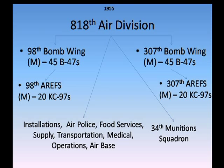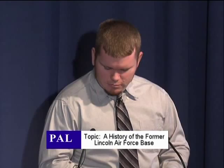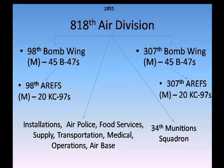The 98th Bomb Wing had been established by mid-1954, and the 307th Bomb Wing by January of 1955. Both of these wings, as noted, came from the Pacific Theater. During the Korean War, I believe the 307th came from Okinawa and the 98th from Kadena Air Base in Japan. We see also that to support the B-47s, which were somewhat short-ranged bombers, 20 KC-97 tankers would support both bomb wings.